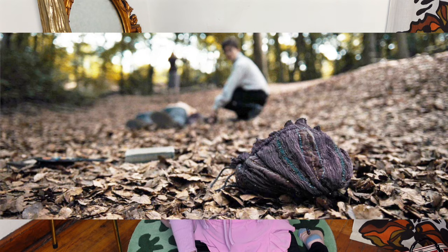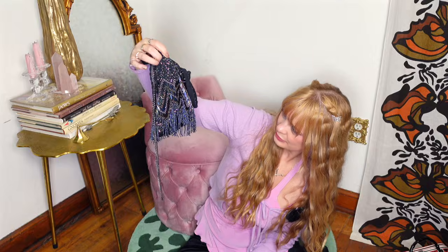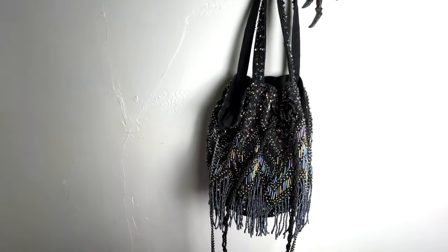I think I've kept this for so many years because it reminds me of Hermione's beaded bag in Deathly Hallows, the one where she just keeps pulling everything out of it. And is that enough reason for me to keep it, even though I never use it?